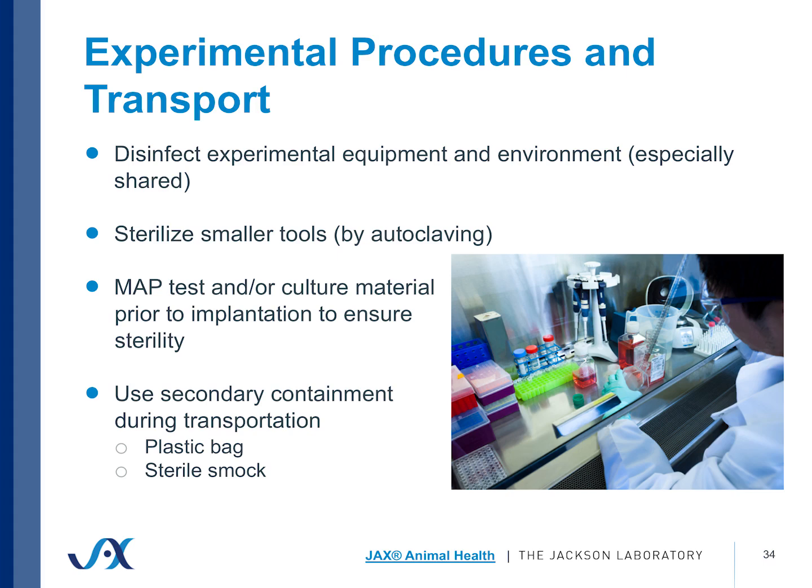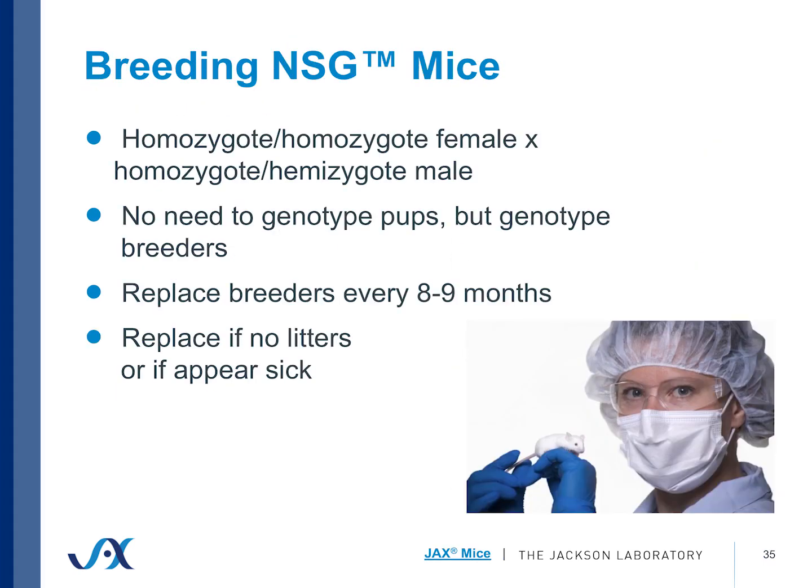Do want to quickly touch upon, if you're going to be maintaining NSG mice, likely that you're going to be breeding them. Just want to give you an idea of what the breeding is like for these mice. In terms of the genotypes, the SCID mutation is homozygous in both males and females. The gamma mutation, the IL-2 receptor gamma gene, is on the X chromosome, so females can be homozygous and males are hemizygous.